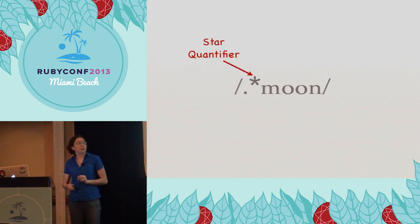So let's try another example, but this time let's use the star quantifier. Now, before I continue, I should recommend that you use the star quantifier with caution. Star quantifier after a character means that character can appear any number of times, and any number of times includes zero times. So the dot character matches any character, then we have the star quantifier. It'll be any character appearing any number of times, followed by the word moon.